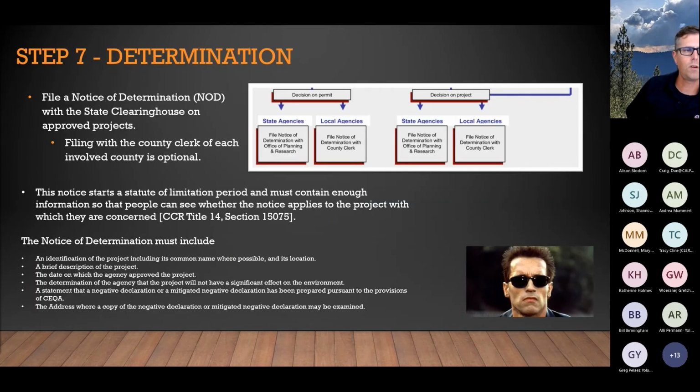And once that's in place, so you've gone through the process, you've gotten to the bottom of that flow chart, now you get to that determination. And I can't read determination without seeing the Determinator. So apologize for that terrible joke. But it is what it is.